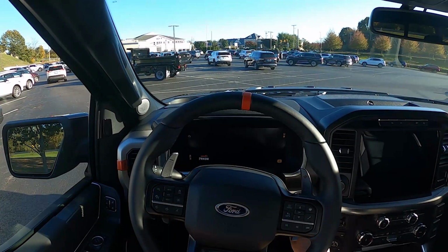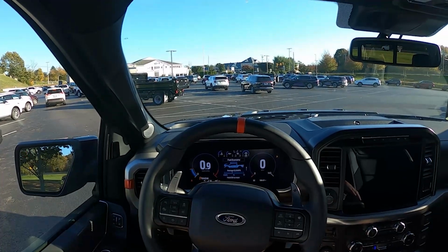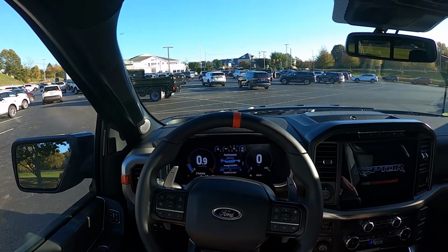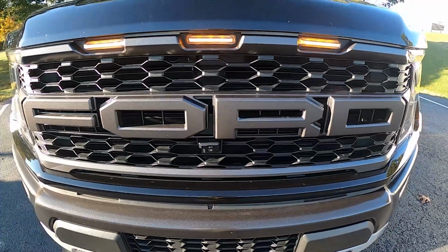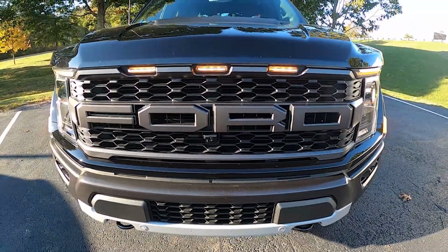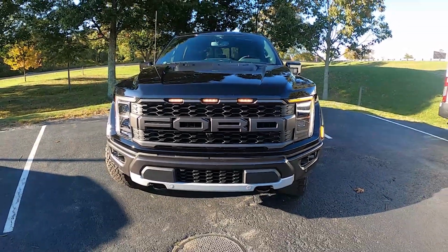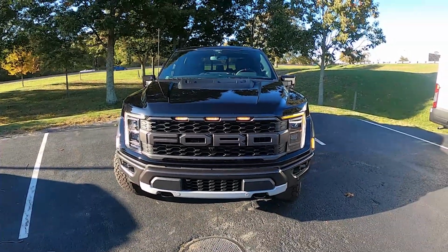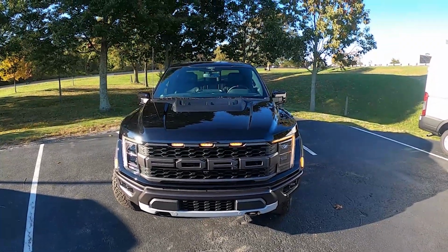Alrighty, let's get into the review. Hello and welcome! Today we're reviewing a 2022 Ford F-150 Raptor. This is a four-wheel drive model, of course, finished in black with a black leather and cloth interior. This sticker's with an MSRP around $70,000.